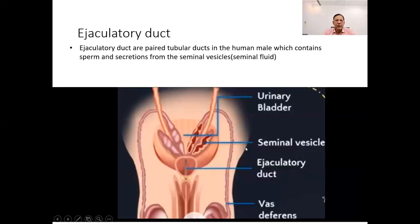The ejaculatory duct is also a paired duct in the human male, which contains the sperms and secretions from the seminal vesicles in connection with the vas deferens. The ejaculatory duct then passes through the prostate and opens into the prostatic urethra, which is the proximal portion of the urethra that passes through the prostate gland.